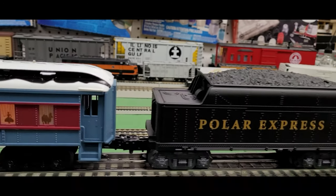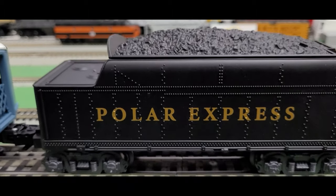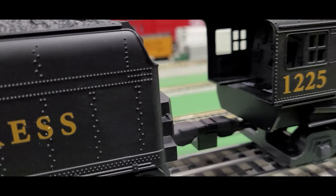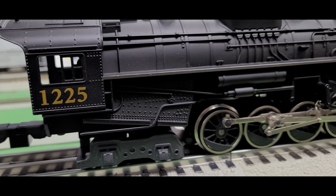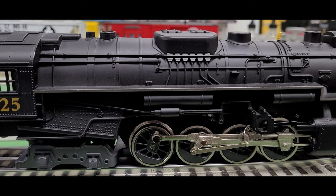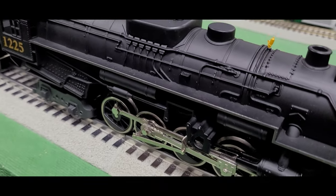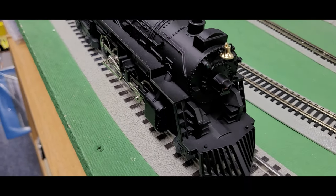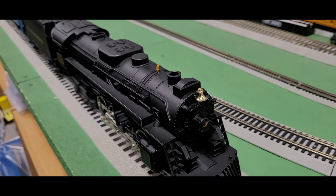As you can see, I have the steam locomotive here with the Polar Express on the tender. And I have the 1225 die-cast metal steam locomotive here. And this is a really neat looking engine here. It's very accurate to what was in the film. As you can hear, it also has the sound effects. And it sounds just like the engine that you saw in the movie. I have the whistle. I have the bell.